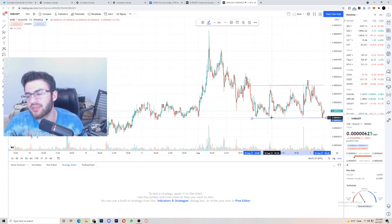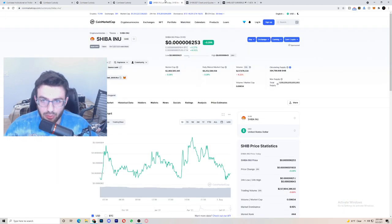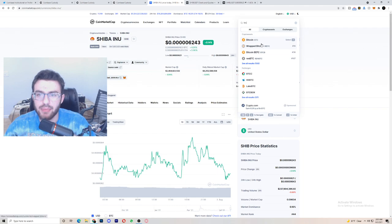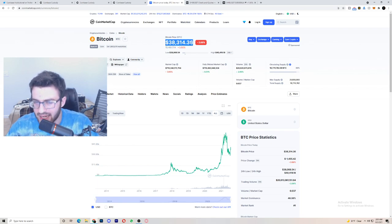And again, with Ethereum being down so much on the day, that definitely does make it a little bit more difficult. If we take a look here at Bitcoin on the day as well, you guys can see down 3.66%. So again, Bitcoin has been kind of leading the way here over the past week. Bitcoin and Ethereum don't always move together, but over the past week here, it appears that's what's been going on.